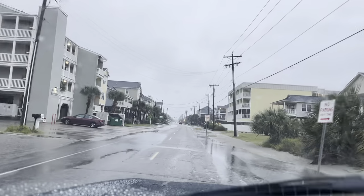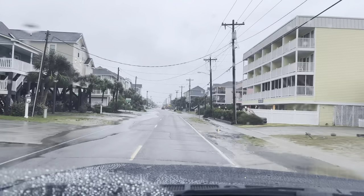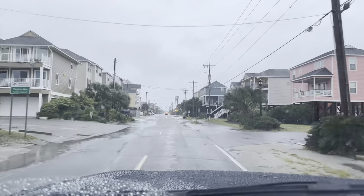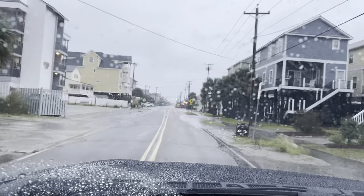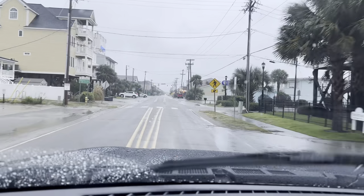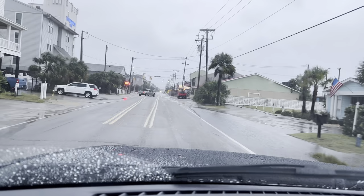But so far, this hasn't been any worse than many thunderstorms that we get here. We get some horrendous, intense thunderstorms that pop up along our coast during the summer. We've had several this year where we've had over 8 to 10 inches of rain in the span of a day.